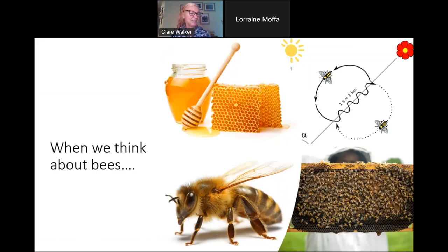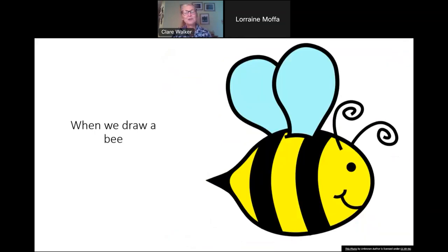But if I said the word bee to you, a lot of people's first idea is actually this bee, which is from my homeland, the European honeybee. They're going to think about honey, waggle dances, beekeepers keeping those bees. But funnily enough, if I asked any child to draw a bee, the bee they draw is this one, which is a bumblebee. And the bumblebee is one of our native bees. It's one of the bees I'm going to be talking about a lot today, because these are the ones that have lots of interactions with the other animals you're going to find in your pollinator garden.